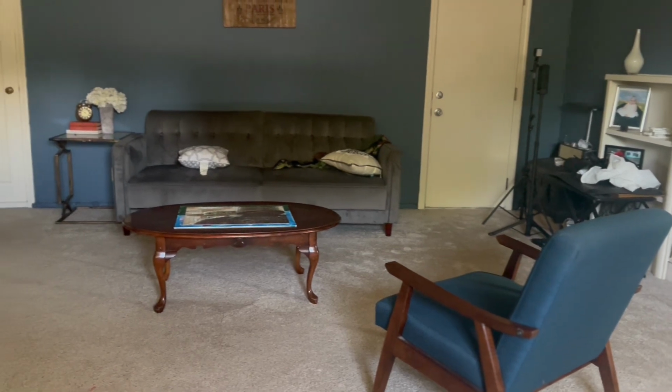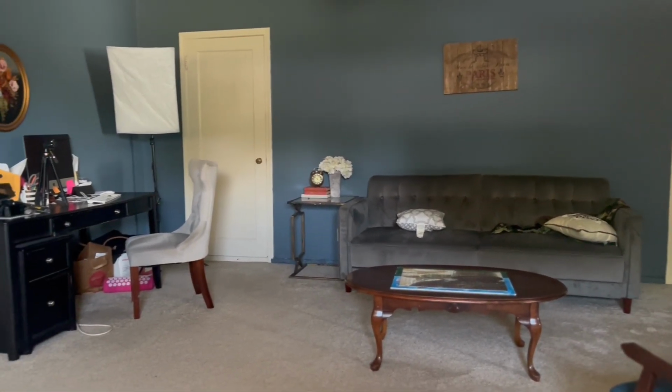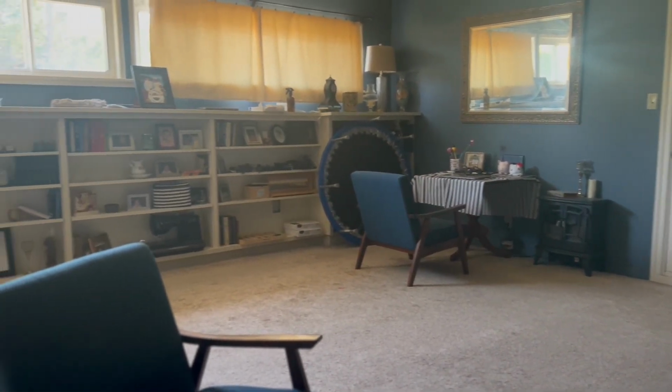This room is often neglected since it's not the center of our house. It's sort of a second living room / office, and it has been needing to be dusted and picked up for a while now. It's easy to throw things in here to store, and if I don't clear it out every now and again, it becomes sort of a catch-all space.